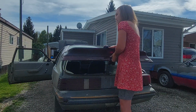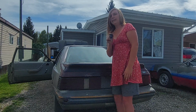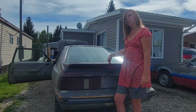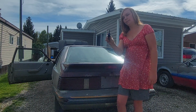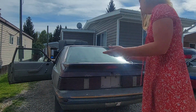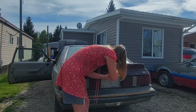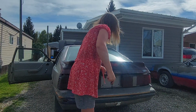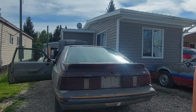It's funny because when we got the car, this hatch would not latch. But then when my dad came home this last time, all of a sudden it latched on its own, which was kind of funny. So then we had to figure out how to open it, and we just figured it out. A long flathead screwdriver, and you just, see, like so. There we go, perfect. So let's go over the car.